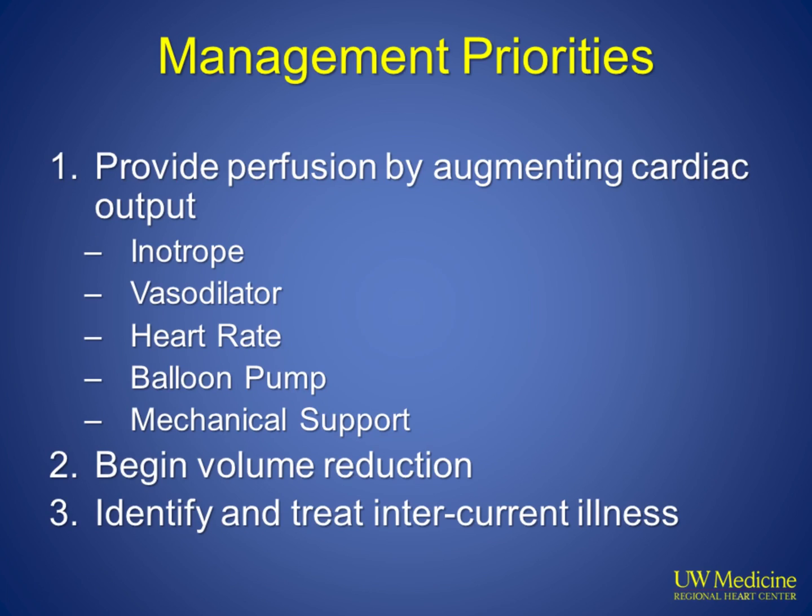So what are we going to do with these patients, okay? What do you guys think is sort of a first-line therapy for some of our cool, wet patients? What do you want to do with them? You want to diurese? Yeah. And put them on dobutamine. Great. So we'll hopefully reinforce that idea as we go through here. But you basically want to augment cardiac output usually first.